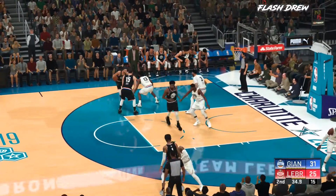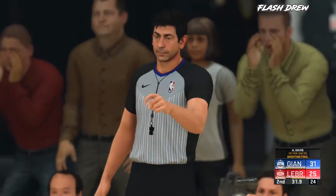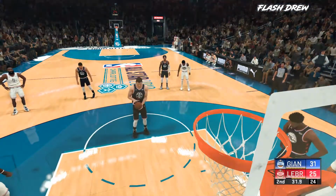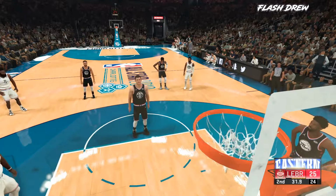Now, here's Curry. Passes it to Jokic. And really the defense fouling there to prevent the layup, but that's exactly what you need to do. It is. I mean, no reason to back off and give him the layup. Much better off making him go to the line. The East All-Stars shooting their 5th and 6th free throws of the game.